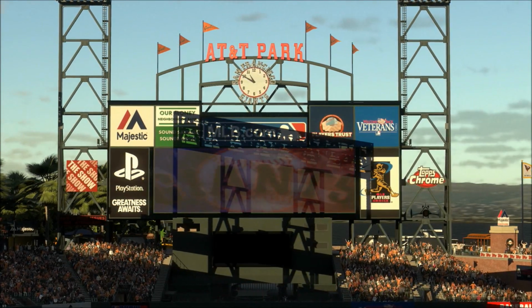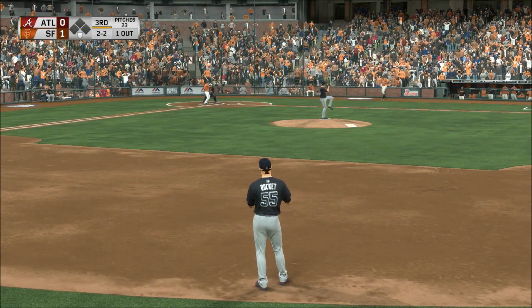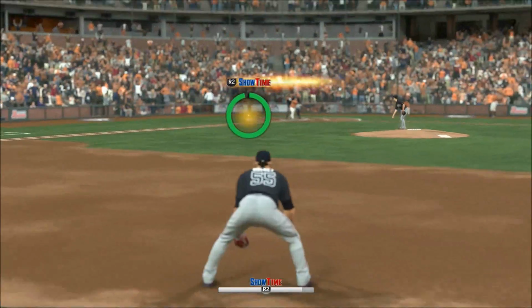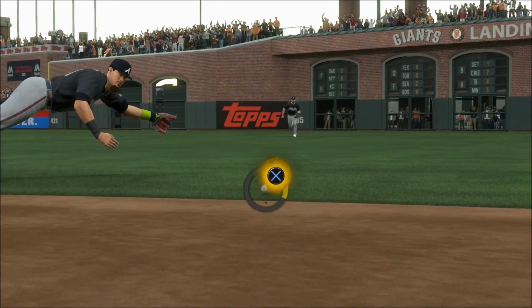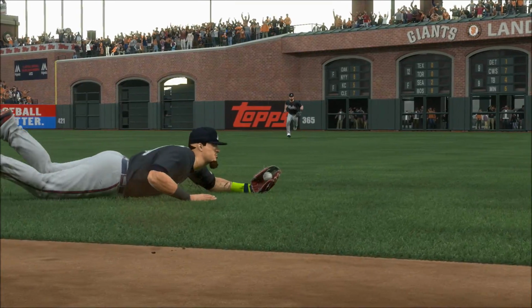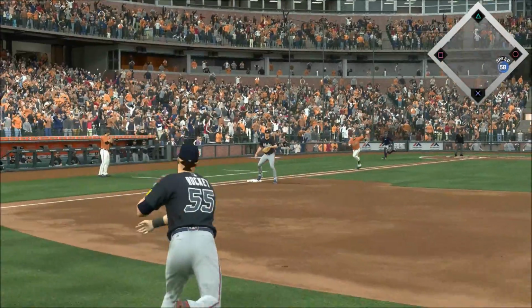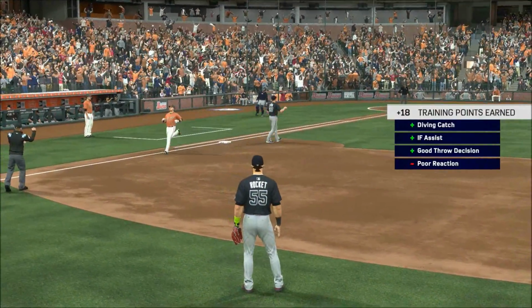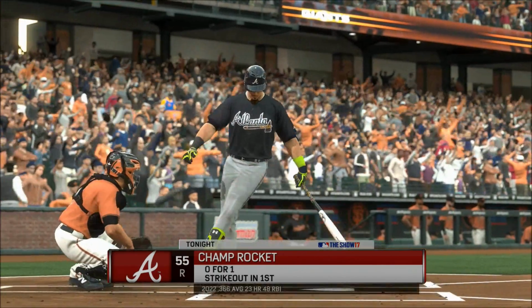We are under the lights here on a Friday night at AT&T Park. Scored in his first appearance in this one. Hit out to second. Throw. Got him. And I'm going to tell you, that is an incredible.